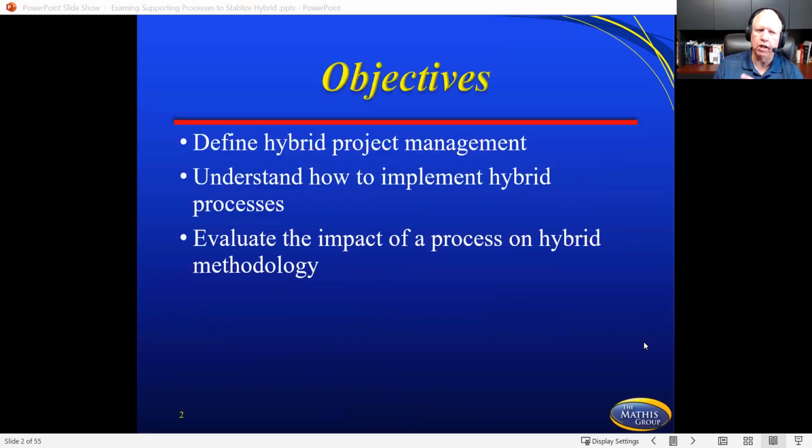So today, we're going to be talking about hybrid project management and implementing it, but we're really talking about having to implement it in a traditional setting, and that's one of the most challenging places, or you might actually be having to implement it in an Agile type situation where you've got Agile running, but yet you find yourself having to do some of the traditional stuff.